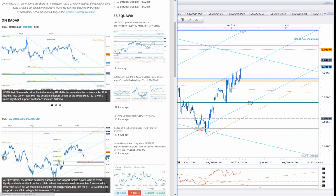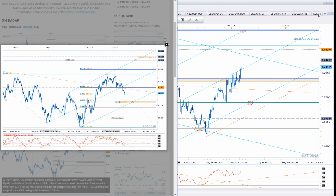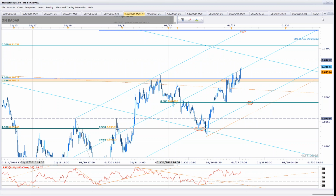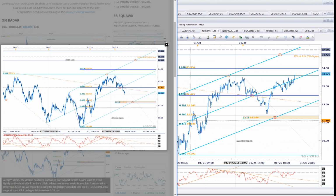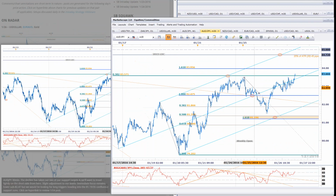Here's what Aussie yen looked like a few days ago, and here's what Aussie yen looks like now. So, as we noted, we would be looking for long triggers heading into 81.19, 81.35 confluence support zone. We didn't quite get into that, and I think we were talking about that here in the webinar yesterday. We just missed that before we turned around, reversed. You got a trigger break to the upside, took you right back above that trendline resistance off the highs.